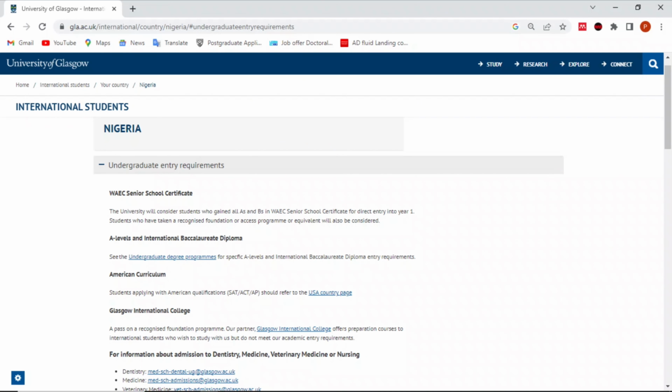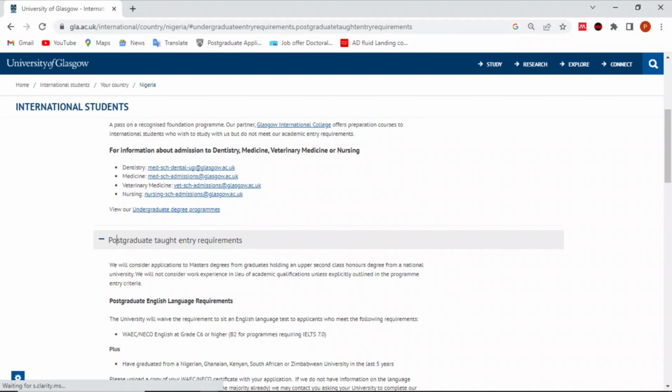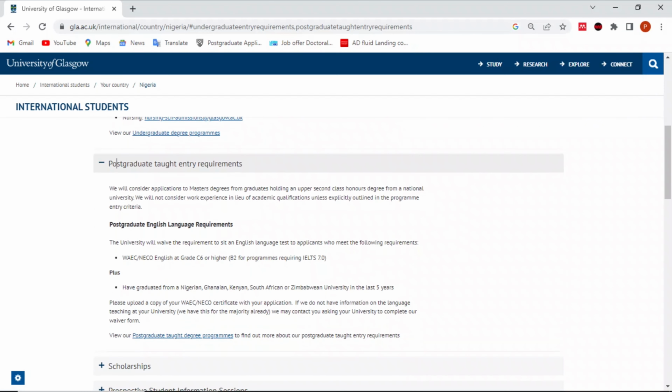The previous time where I talked about three B's and an A for undergrads, that is for UK A levels. But because we don't do A levels in Nigeria, or the A levels that we do are not the same, here you are considered if you have WAEC with A's and B's. Then I go back to postgraduate entry requirements. Most importantly is the English language requirement. We know that if you are coming to an English-speaking country, you would need to provide an English language test. And most countries require an IELTS or a Cambridge test or the other one.